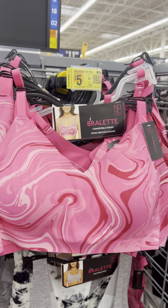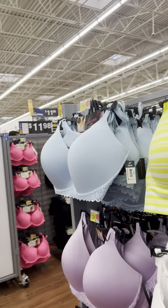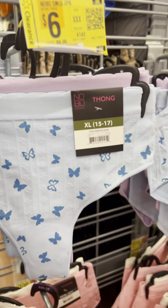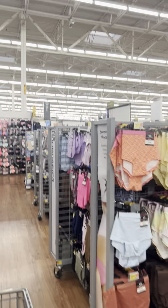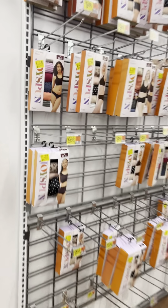This is another store that has these bralettes. These are for $5. And I did show you in my last video, but this store also did mark them down. And still a lot of No Boundary thongs, hipsters, and boy shorts. Those are what you guys are going to be watching out for. Lots of stores have them. Lots of stores still have the No Boundary.